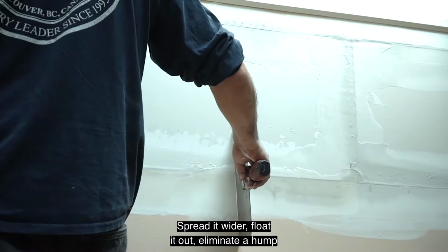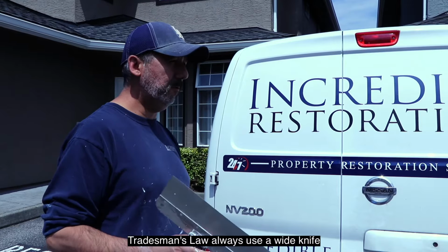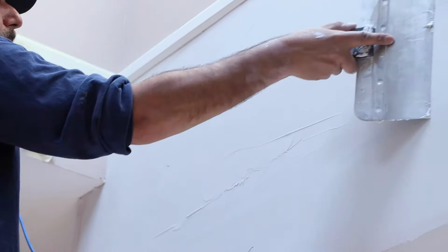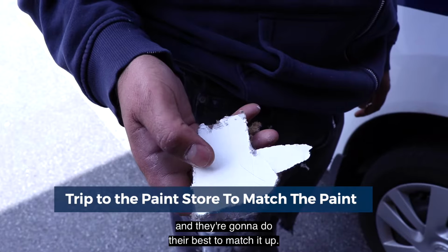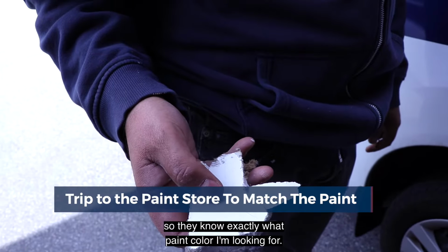Spread it wider, float it out, eliminate a hump or a ridge so the wall is relatively floated out properly. It's hard with a 6-inch knife to float it out. Tradesmen will always use a wide knife to float stuff out. Was in the laundry room, and they're going to do their best to match it up. They're normally very good at doing that, and it makes it easier bringing a sample so they know exactly what paint color I'm looking for.